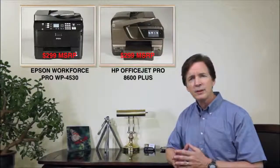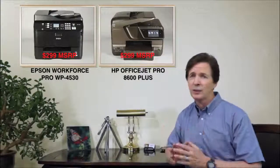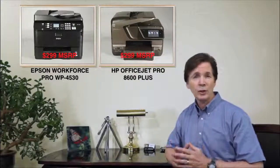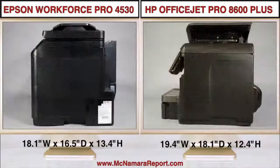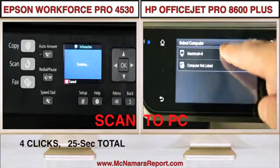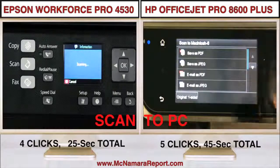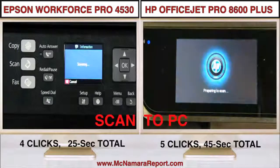The proof is in the printing, scanning, and copying, and the features that save you both time and printing costs. Let's take a closer look at both models. As you can see, these printers have very different looks, with the Epson a bit higher and narrower than the HP. The HP has a large 4.3-inch color touchscreen panel on front, compared to the Epson's monochrome 2.5-inch LCD and quick access buttons. The touchscreen is neat, but it can take more time to navigate menus and perform several common tasks, such as copying to the PC, than it does on the Epson.